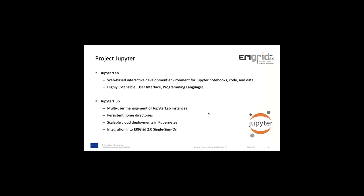In order to make Jupyter notebooks accessible to a bigger group of users, we use a JupyterHub, which is a multi-user tool for managing multiple users and running this basically on-premises on a cloud system. And the nice thing is it provides you with persistent home directories. So every user who logs in gets their own little space where they can store files and results before coming back later, maybe a week or a month later, to pick up your work and have the same state. And it allows us to have the scalable deployment in Kubernetes, where we can really scale up to thousands of users at the same time. And also this integration into a single sign-on service.